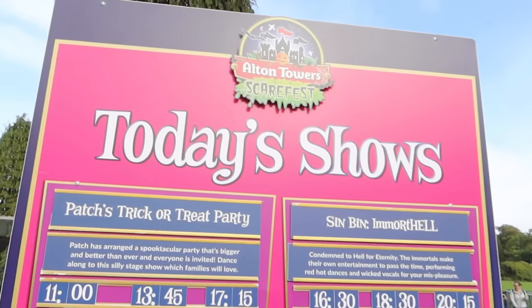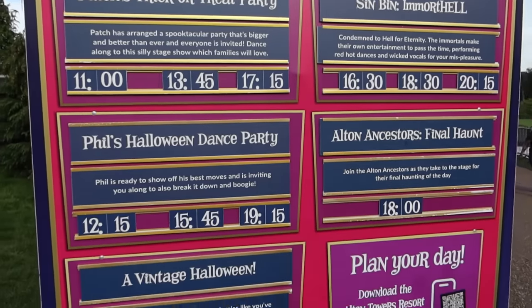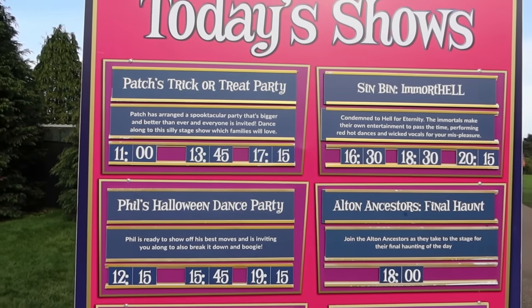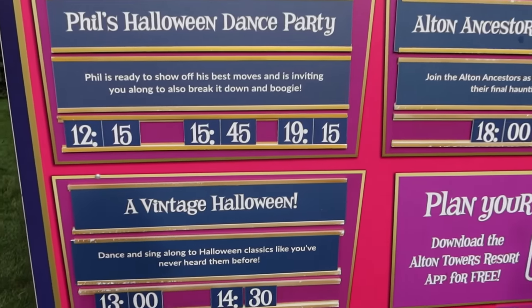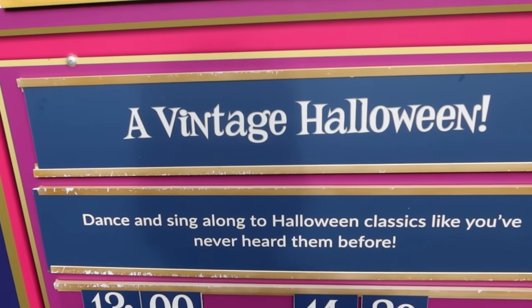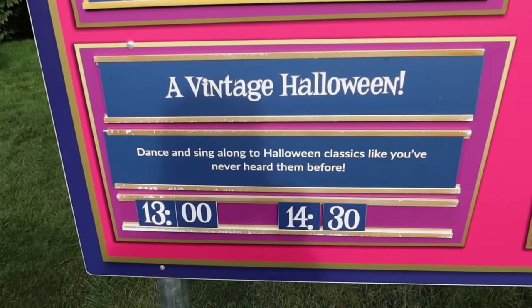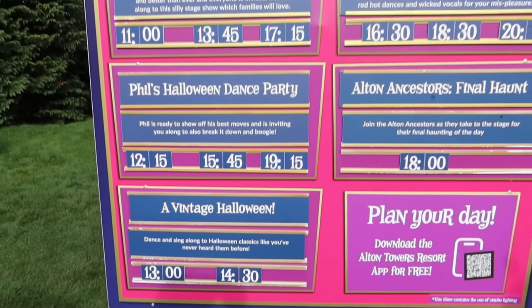But here we go. We made our way now down here to the lawns. And yeah, we're going to check out all this entertainment today. As you can see, you've got five different shows on offer. But we're going to start off this afternoon with a vintage Halloween. As you can see, it's on at 1 and 2:30. Dance and sing along to Halloween classics like you've never heard them before. So we're going to go and watch that now. And we'll put in a couple of highlights for you. And yeah, we're going to see all of this today.